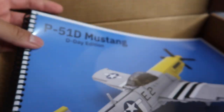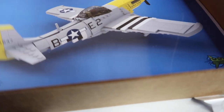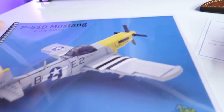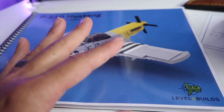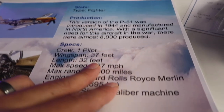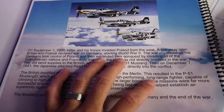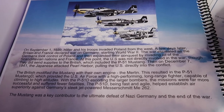We got stickers, and here are the instructions for the P-51D Mustang D-Day edition. I do have other P-51 Mustangs that I actually never reviewed. This will be my first P-51 custom military Lego set that I've ever built. Some real life photos. We got production information, specs. We have a history lesson on this specific version of the P-51 Mustang.